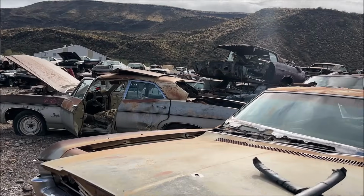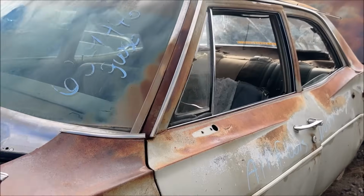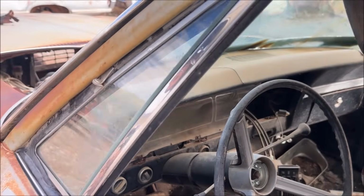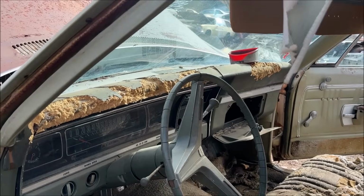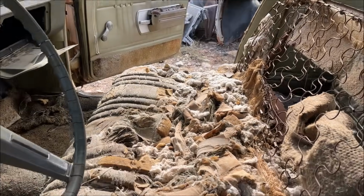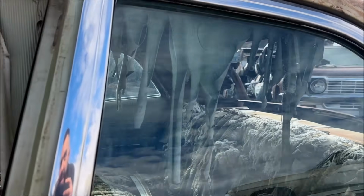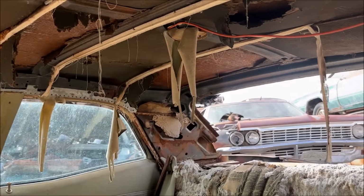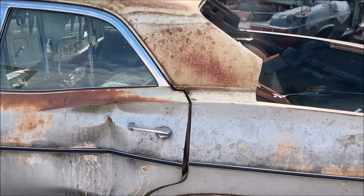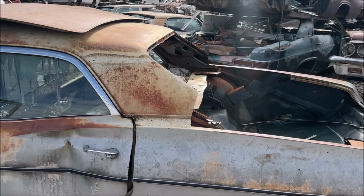You do notice that a lot of these cars are the four-door version. This is a Bel Air 307. Wow, speaking of nasty interiors, you can see the foam just peeling away, and look at the seat in this. What have we here? This is an Impala, and the headliner is drooping. This has the makings of some kind of horror film. And somebody went to town on the back end here, harvesting some of the material underneath the back window.